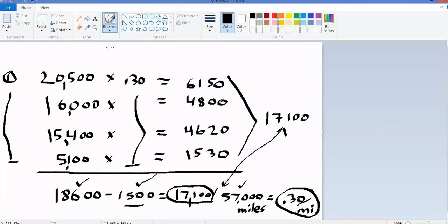Okay, what I've done is just done the calculation so we don't have to tediously go through them one by one. All I did was take the respective year's mileage times the 30 cents. You notice you come up with your amounts here. You'll also notice the total amount of dollars by year equals 17,100, which happens to be what you depreciate, 17,100. Again, just like straight line, don't depreciate residual value.